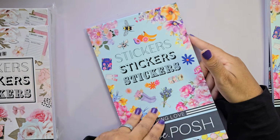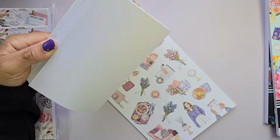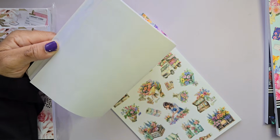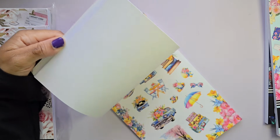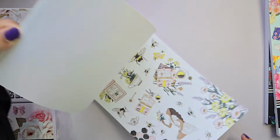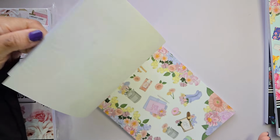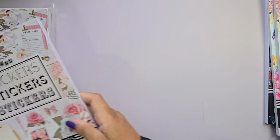So I bought Spring Love. This is again an older sticker book, but I'm okay with it. I didn't buy it this year. I knew it would be on sale Black Friday, and I waited until Black Friday. And I will use this when spring gets here. They had like the month of April. I wonder if they have one that says March. I don't know. But anyway, I think these are lovely. And this is specifically for the spring. So this will go into my spring collection.